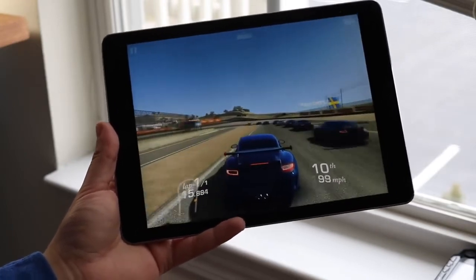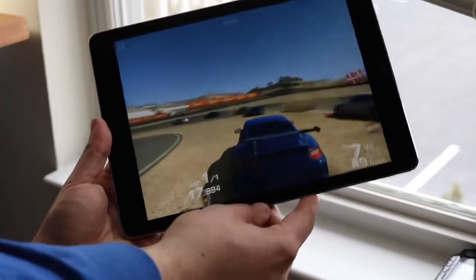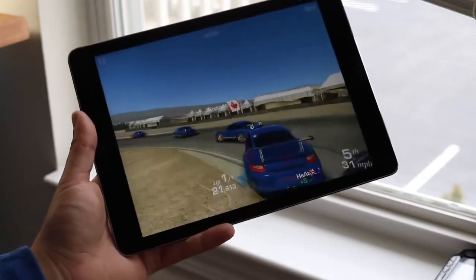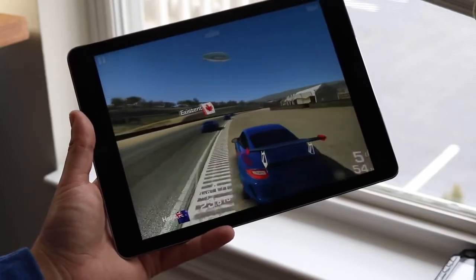If you're trying to do intensive games and all that stuff, you might have a little bit of a different experience with it, but it definitely will get the job done at the end of the day, like I've stated. So in terms of performance, that pretty much covers it.